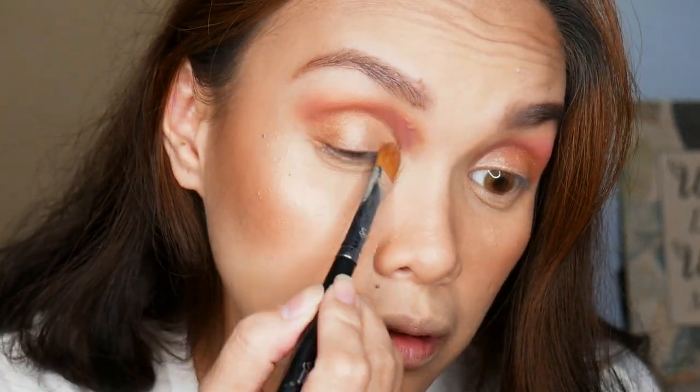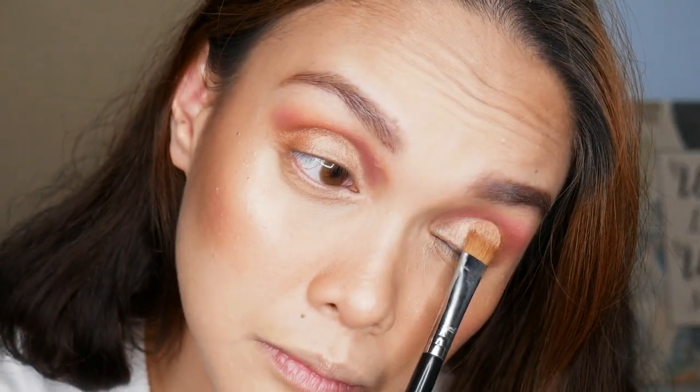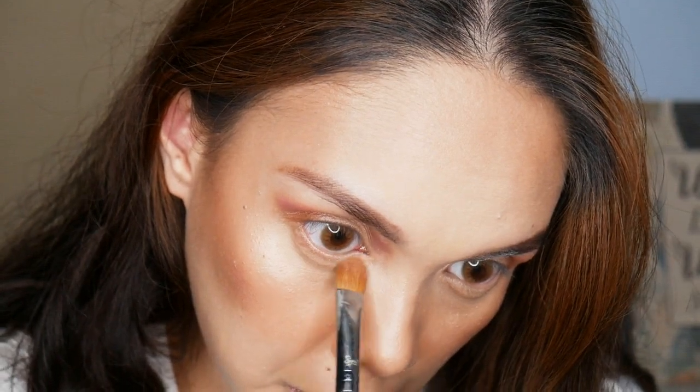Okay, so right now, ganyan yung nangyayari sa mata natin. But I want to put more shimmer on the eyes. So I'm gonna get the Master Chrome from Maybelline. And ilalagay natin to on the eyelids. And then I'm also gonna put this on the inner corner of the eyes. And then to open up the eyes, lalagay ko rin siya dito.